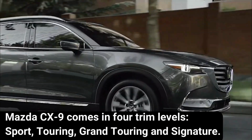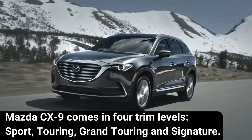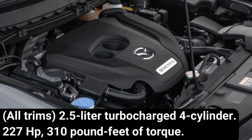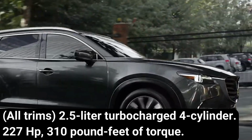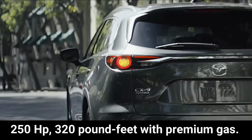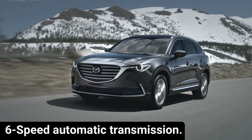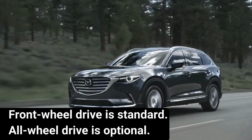Mazda CX-9 comes in 4 trim levels: Sport, Touring, Grand Touring, and Signature. All trims come standard with a 2.5-liter turbocharged 4-cylinder, 227 horsepower and 310 pound-feet of torque, or 250 horsepower and 320 pound-feet with premium gas. Paired to a 6-speed automatic transmission. Front-wheel drive is standard, all-wheel drive is optional.